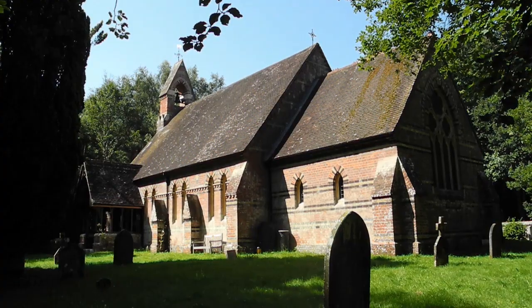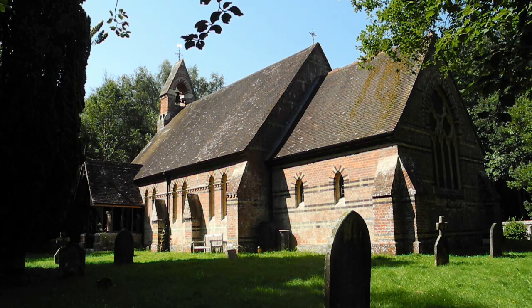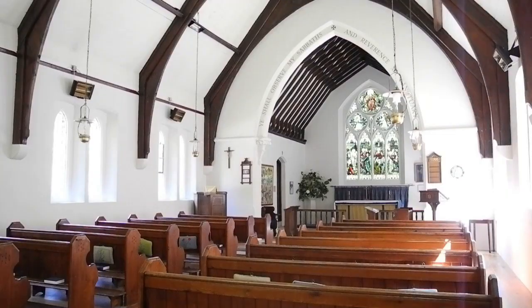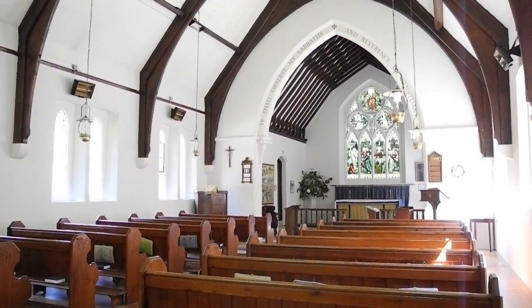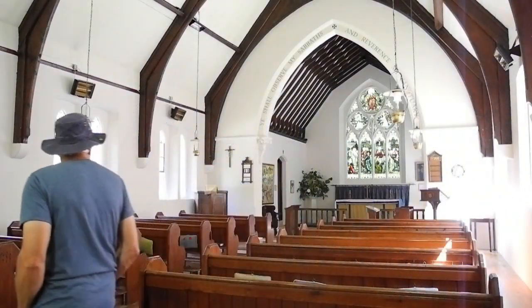Here's the church, lovely old Victorian building, the bell tower. Quite a peaceful place these days. It's still used on Sundays for services. Simple interior, wooden benches, whitewashed walls.